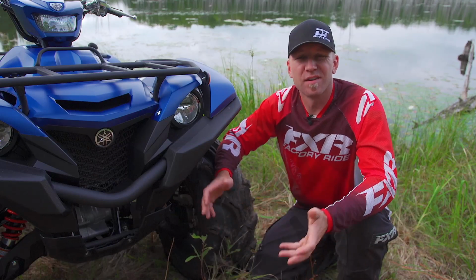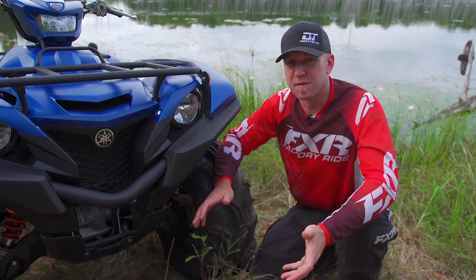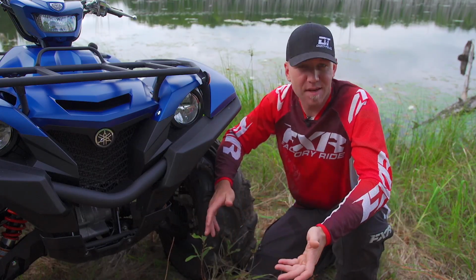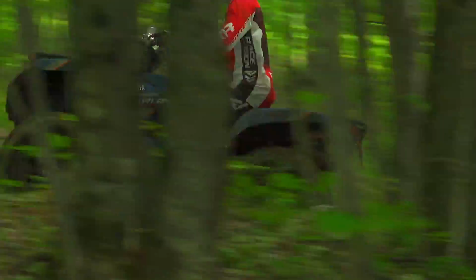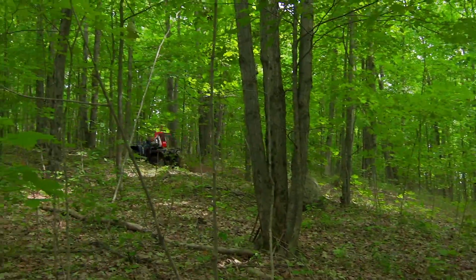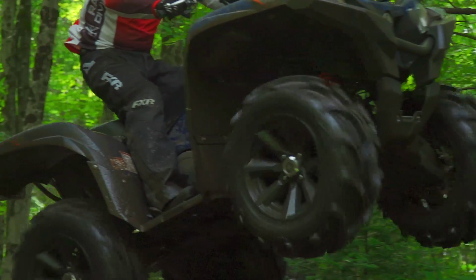While the Grizzly 700 doesn't compete head-to-head in the V-twin category, I would say that it rivals the Brute Force quite handily in every single way except for engine performance. Sure, we all want Yamaha to bring us a V-twin in the Grizzly, and I think it's a longing they know is there. But evaluating the Grizzly for what it is and not what we think it could be is what we're here to do.